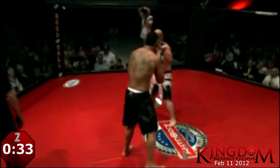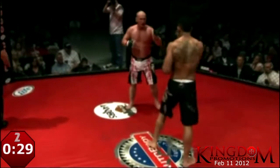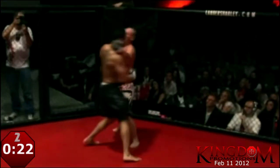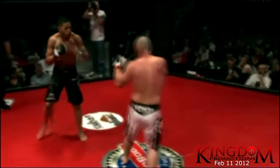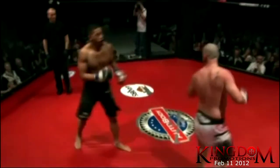Wilson definitely has to pick up the pace. He's got to pick up some action right now. He's definitely going to be down on the scorecards of the judges if he doesn't keep going. Brown is pushing the pace, coming in. Brown throwing down some more punches. Wilson gets away from that, gets away from the cage. They're back in the center of the cage. Brown's definitely keeping control of this fight so far. A couple of outside leg kicks.